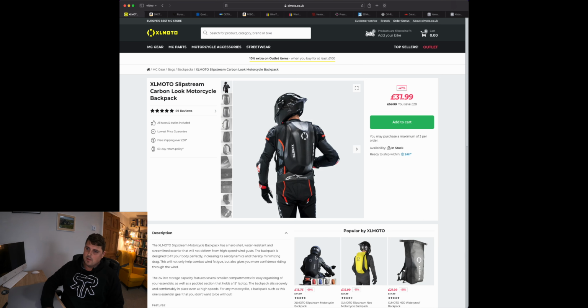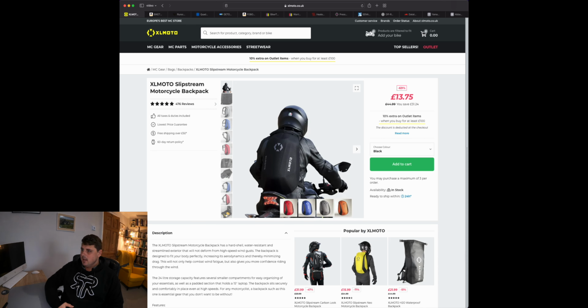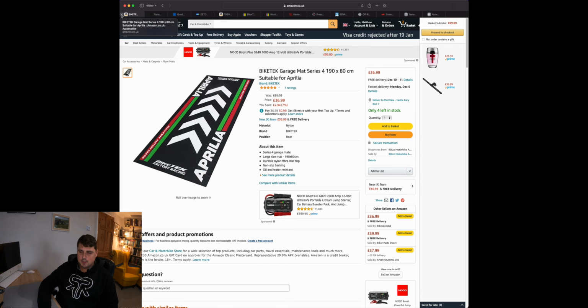Today's first item on the list is going to be a day sack, okay? So this is going to come in at around £32. Starting off, we've got the XL Moto Slipstream Motorcycle Backpack. Okay, so that comes in at £32. If you want to go a little bit cheaper, because this is just the carbon look version, you can get the standard backpack. Normally £45, but at the minute it's retailing at £13.75, so really good price. Always handy for a motorcyclist to have that bag, especially if you're starting to do any vlogging, because you need your cameras, your batteries, your chargers, your stands, your microphones, everything like that.